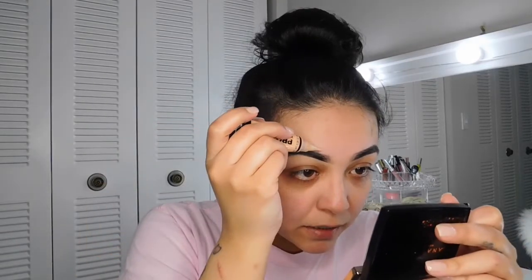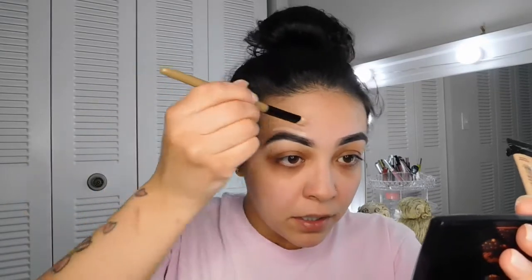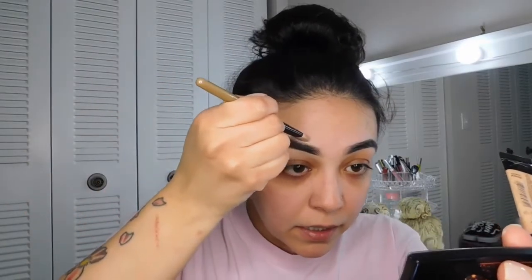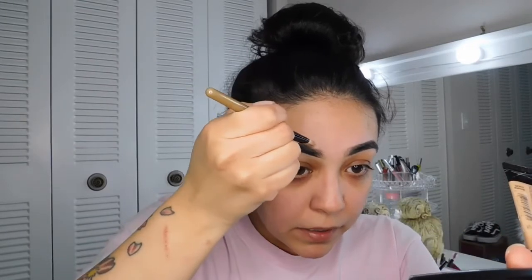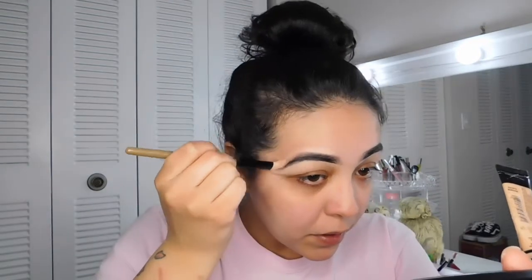But I just add a little bit, from this part here, and drag it like that, because when I use the brush, if you guys can see that, it's like that's enough product, and it just cleans up the top of the brow.